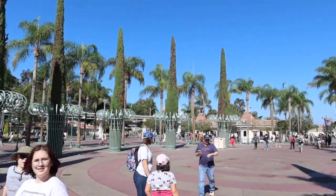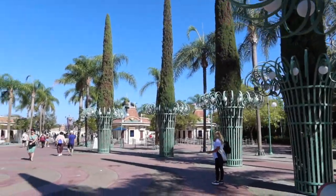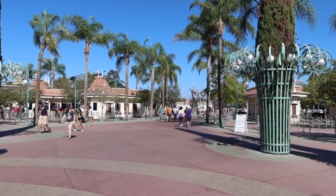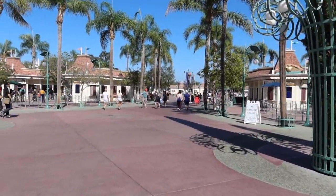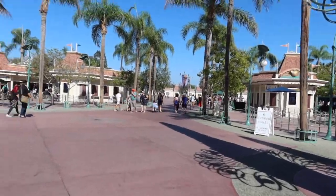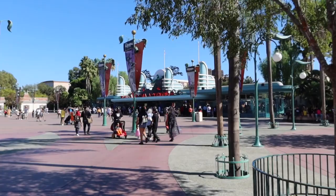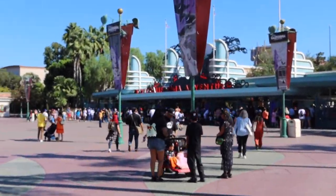Train station over there. But we're gonna go over here to DCA. I'm so excited. My arms are like weak. I'm weak with excitement. There he is. Look at him, and all his bagged glory. Get it? Because he's like a bag of bugs.